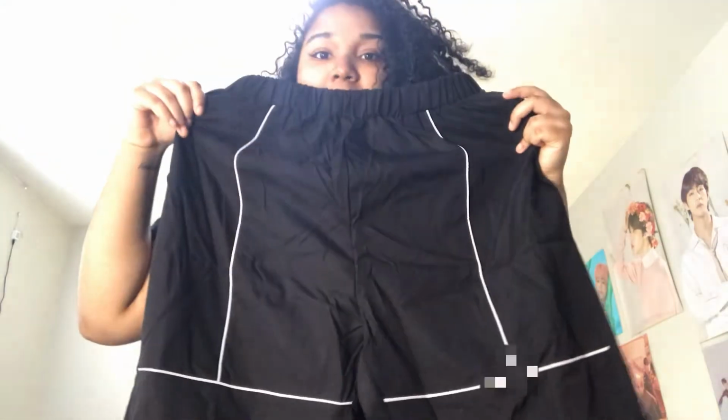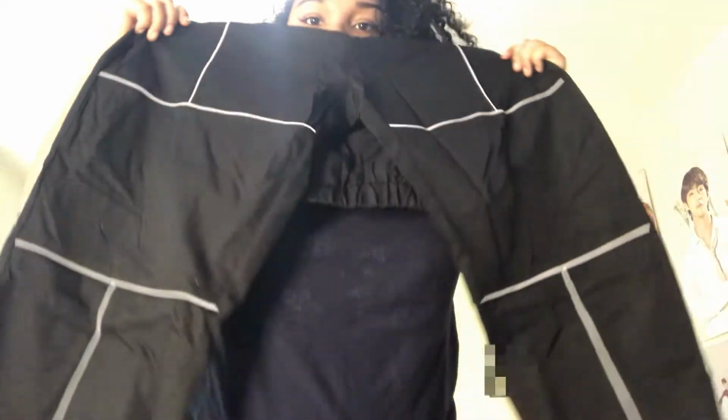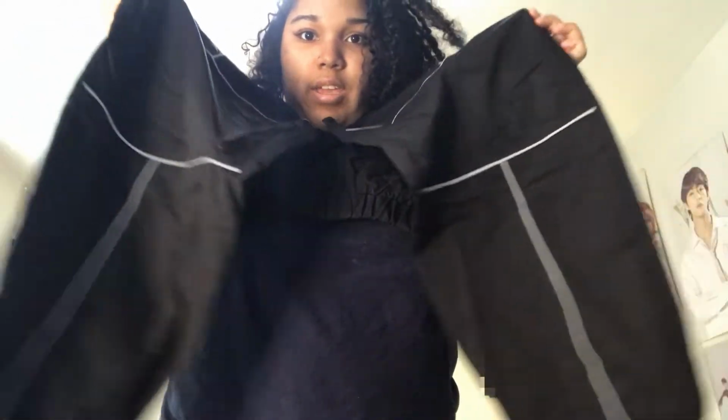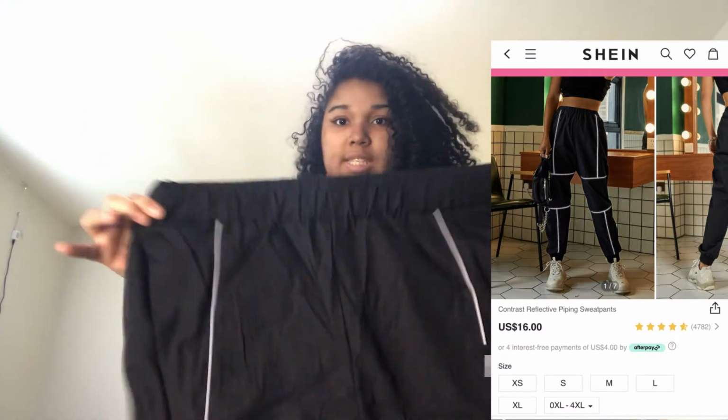So I'm really excited for these. These are these pants. And they're supposed to be reflective. But this is how they go. It's elastic at the bottom. And this is a size extra large. I get bigger sizes in these type of pants because usually they don't stretch as far as the material, but they do stretch at the waist. So I don't want them to be too tight around my legs. But I'll show you what they look like.